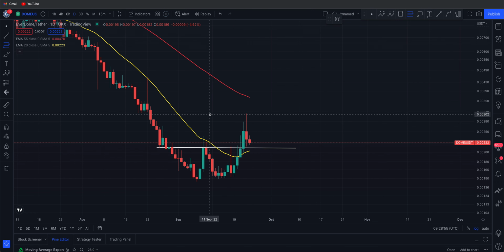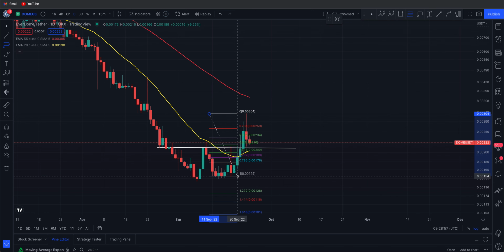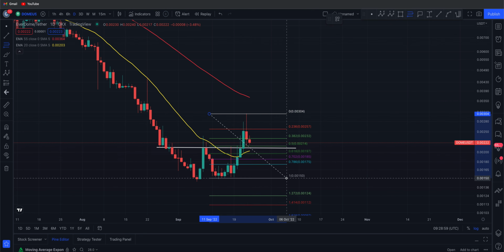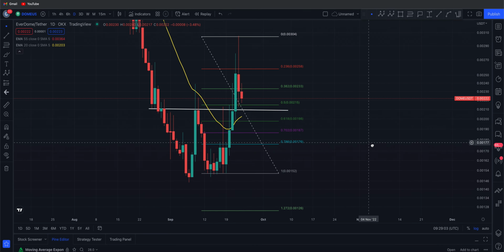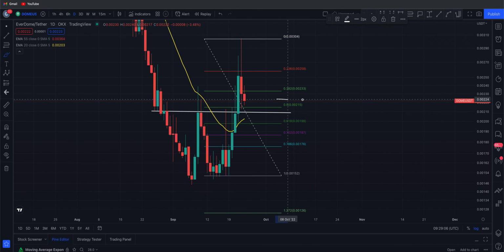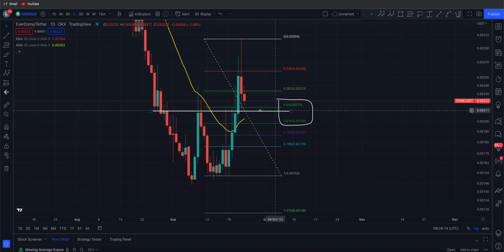Because getting a fib on from this high that we've come up to now and retracing back down to these lows, you will see that the 0.5 and the 0.618, the two key points where you want to retrace and hold on the fibs, basically tie up with this trend line. The 0.5 is closer to it, if anything. The 0.5 at 0.00215 is where we want to hold. We want to come down, get a bounce off that, and start to get continuation back to the upside.